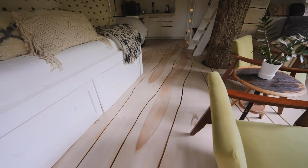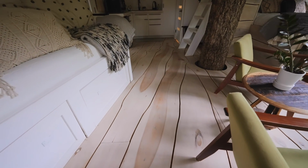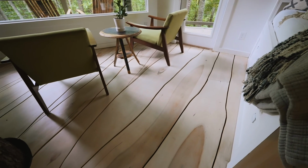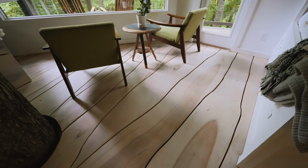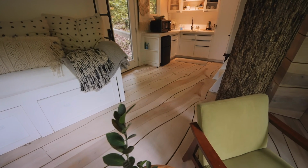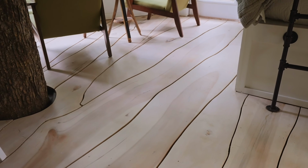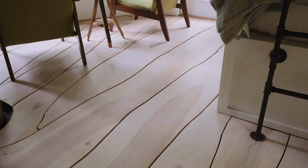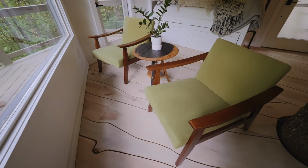Now, one of the really awesome design aspects of this tree house is the flooring. This is hand-cut poplar wood, and it looks beautiful. 1, I love the color. 2, it is really smooth, and it feels great to walk on. And 3, it is just beautiful with these huge wide planks and this natural looking cuts through them. It is so cool. I haven't seen anything like this in any of the places we have been to. It makes me want to do it for my own tiny house.